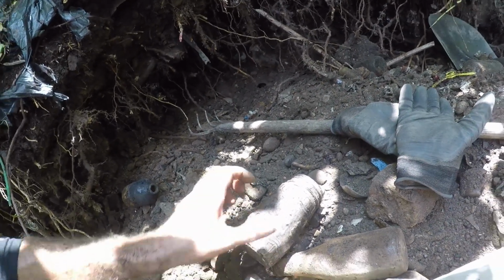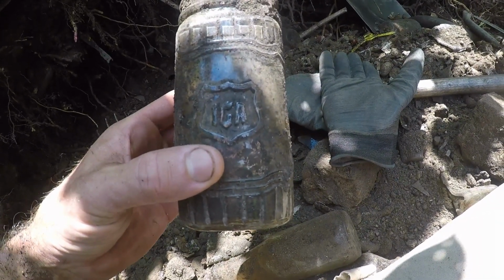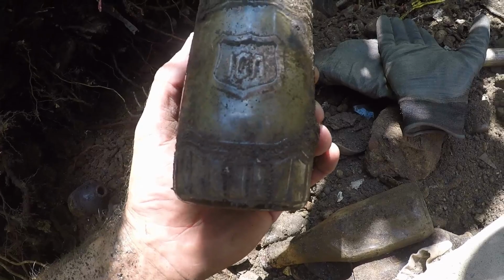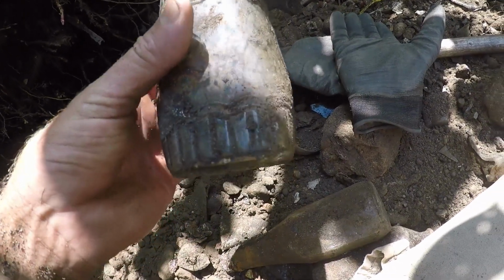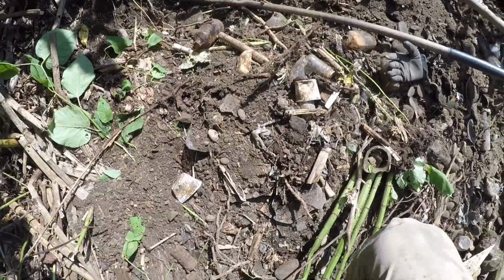All right, I'm up here in the dump. My battery's low. I must have grabbed the wrong battery, but I'm on 13%, so I have to watch what I'm filming. I'll film the nicer stuff. I just got this IGA food container. They're not making these anymore. This is worth a few dollars, $3 or $4. I'll take that. It's nice condition. Later. All right, I'm back.